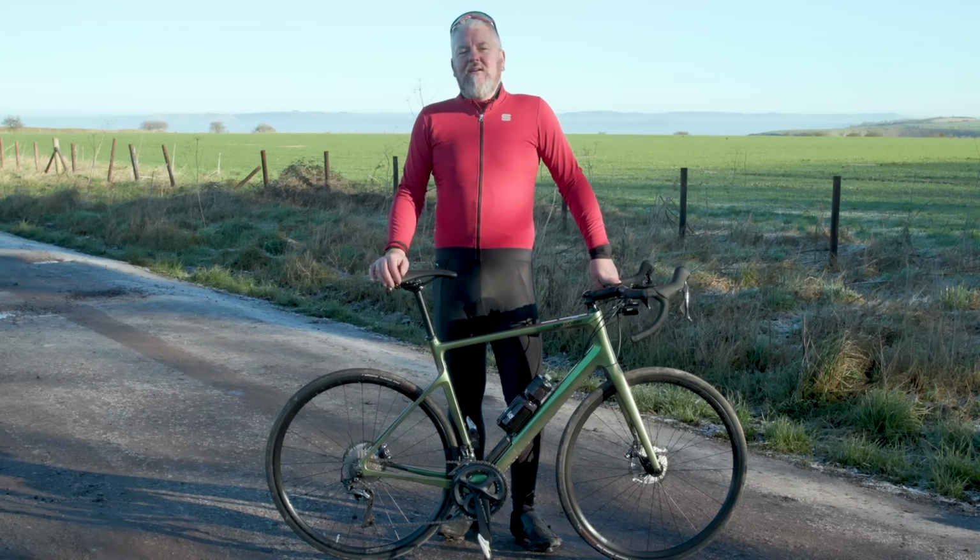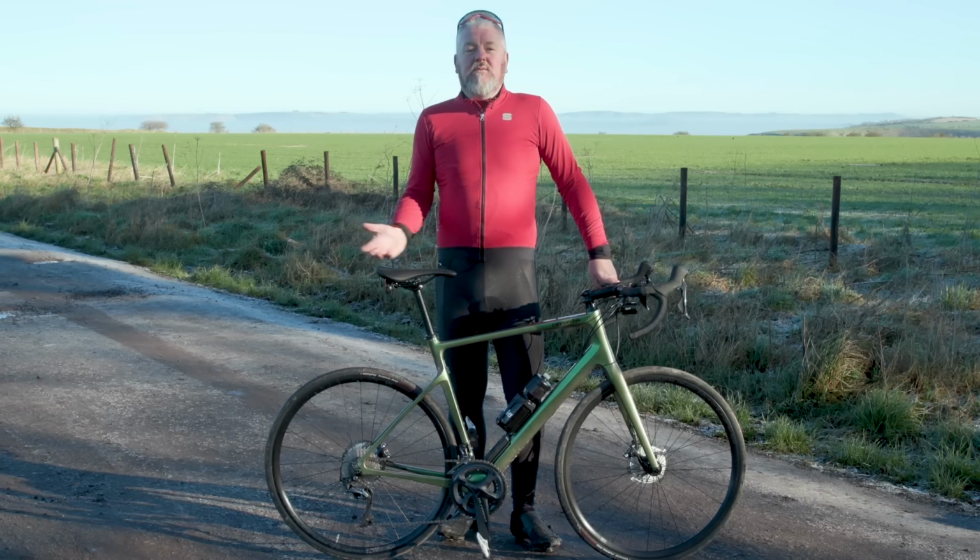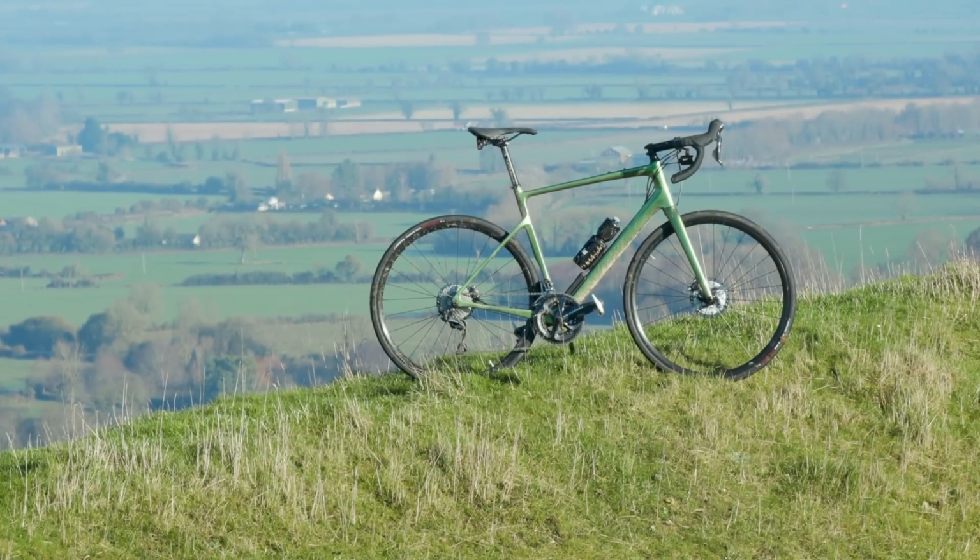What do you think of the new Synapse? Finally, a bike designed for the everyday rider, or just more unwanted tech? Let us know your thoughts in the comments.